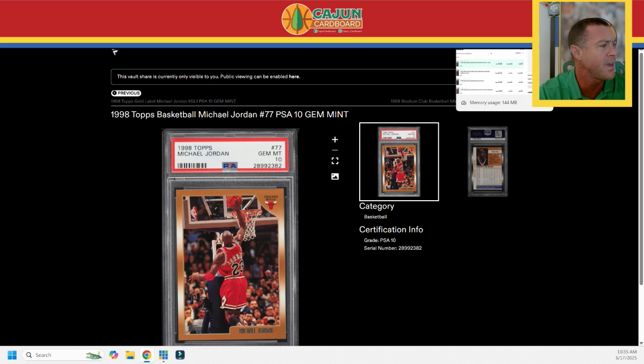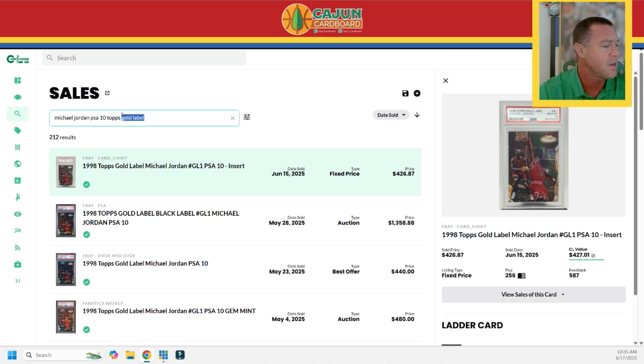Actually, I'm going to look this one up too. 98 Topps number 77. Topps 77. I'm going to put minus refractor because, of course, it's just not going to work.